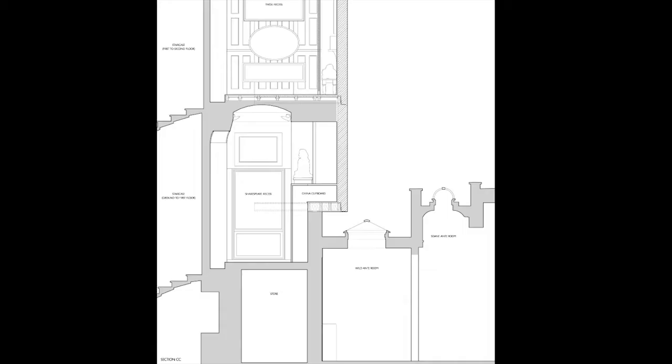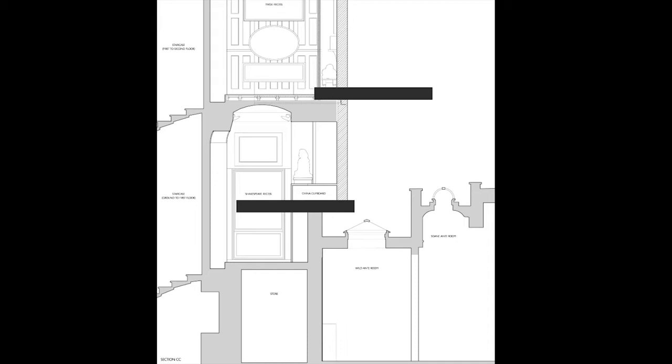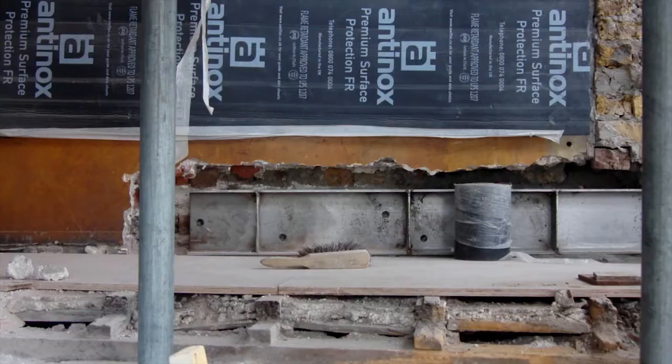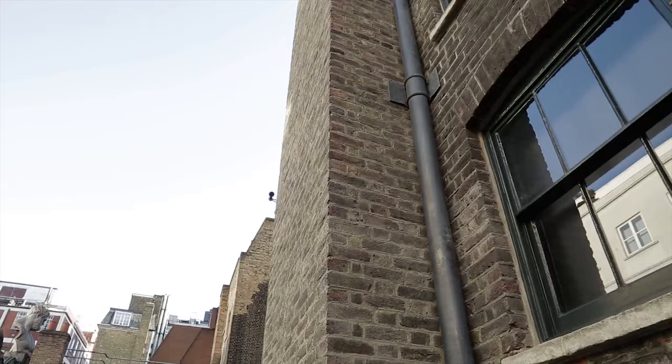Simply rebuilding the extension and the recesses to their original depth would clash with the anteroom skylight. The solution was to insert cantilevered steel beams on which the new brickwork would rest and be clear of the skylight. Not an easy task in a 200-year-old building, but the result works beautifully.